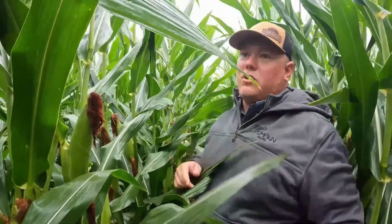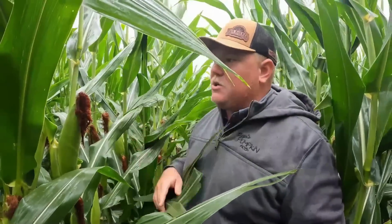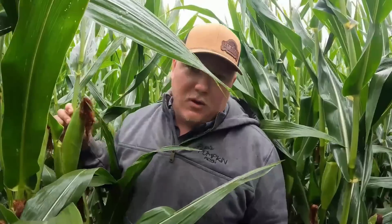So guys, we are about 2 weeks since our actual last application on the corn here with Miravis Neo. We have chosen to use Miravis Neo because it has 3 modes of action. The big one is the Adepidin technology, which is an SDHI. You could just see how healthy these were.